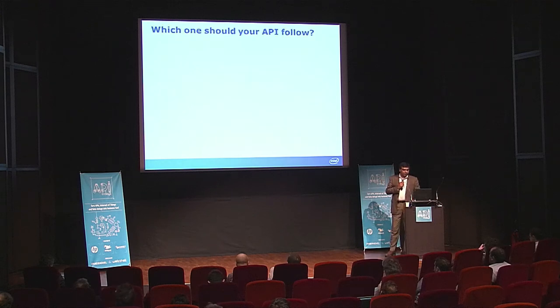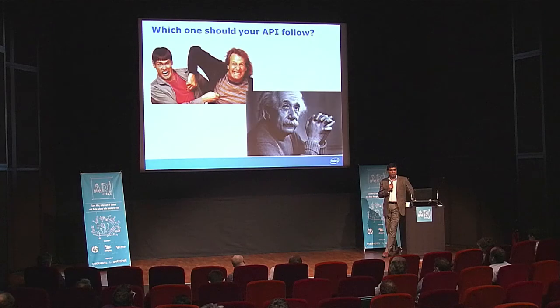So when you're building your APIs, which one should it follow? And this is an American joke. I don't know if you get that. That's the scene from the movie Dumb and Dumber. Do you want your APIs to be somewhat dumb, or do you want them to be intelligent, is what I'm trying to say there. So how do you build intelligent APIs?